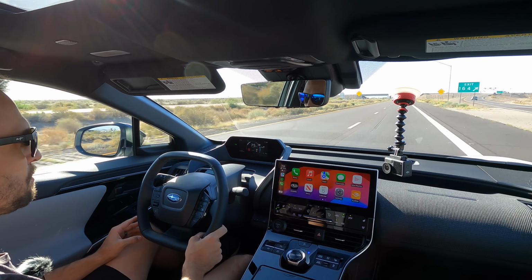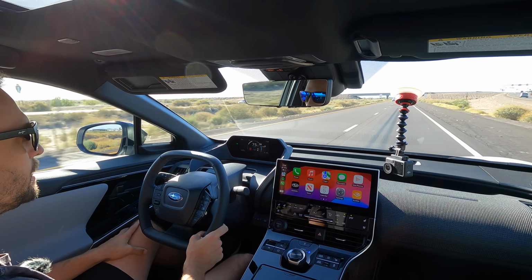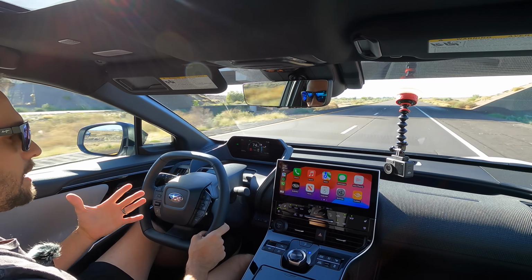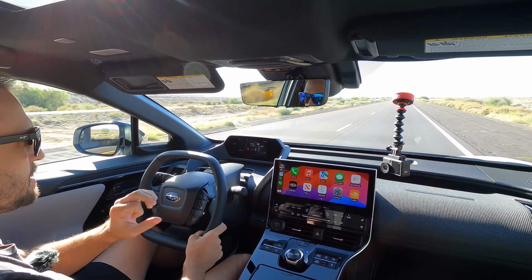I didn't expect that because the car is so comfortable and fairly quiet at lower speed, so it's actually good we're cruising along here. What I like about the car, I like that it has Apple CarPlay. The display is very nice.